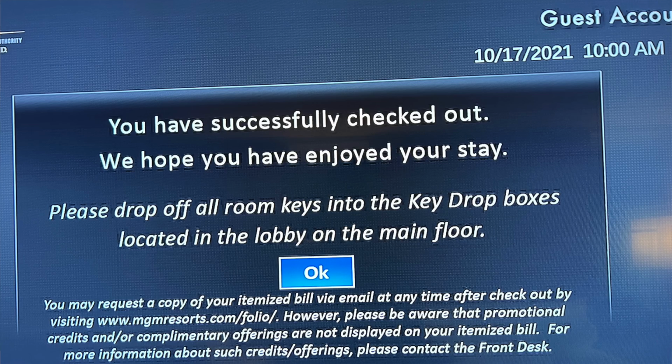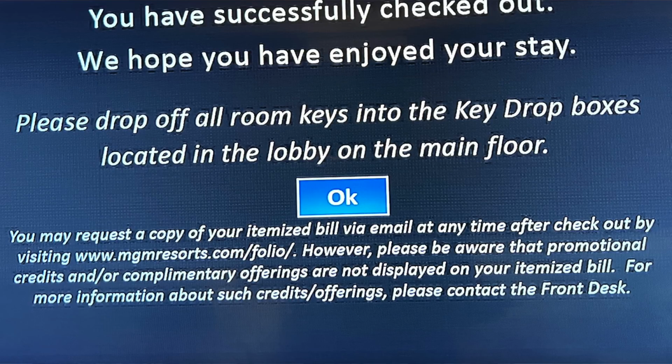You have successfully checked out. We hope you have enjoyed your stay. Please drop off all room keys into the key drop boxes located in the lobby on the main floor. You may request a copy of your itemized bill, which you all just saw, via email at any time after checkout by visiting www.mgmresorts.com/folio. However, please be aware that the promotional credits and or complimentary offerings are not displayed on your itemized bill. For more information about such credits or offerings, please contact the front desk.